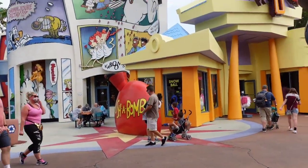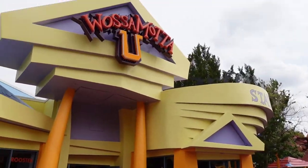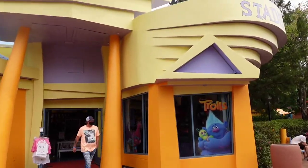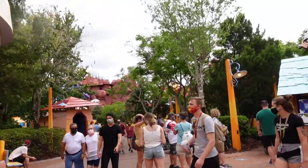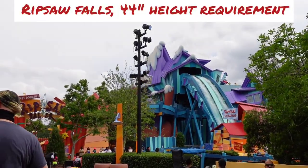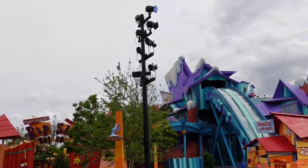If you go to the right after the gas station is Dudley Do-Right, we're gonna film that too. So here's a shop too that has trolls and pets kind of stuff. Since it's not Toon Lagoon, I'm not gonna go in there. But let's go check out the Dudley Do-Right area too. This is called Ripsaw Falls, and it's 44 inches.